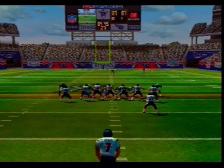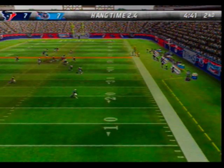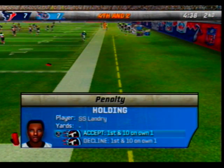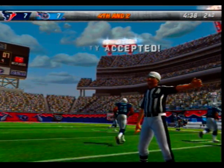Number 19 is the deep return man. This one goes out of bounds. Hold on, we've got a penalty on the play, and let's check it out. Holding on the receiving team, number 30.